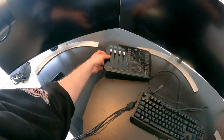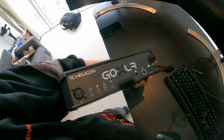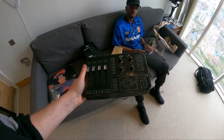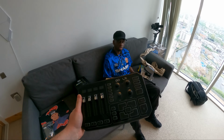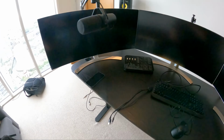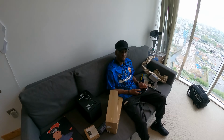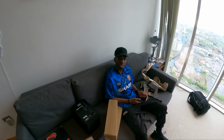All right, Go XLR. This is a beefy boy. I'm not quite sure what this is for. I guess it's to connect the XLR. The main thing is for me to do cool effects and stuff on my voice. Ah, so you use this for stream. Nice, okay. Already, this is going to feel very crammed. I definitely think you need a bigger desk one day. When I get my house, I'll get a bigger desk. Okay. And I'll get you in for that job too.